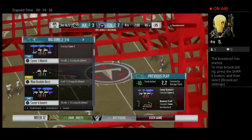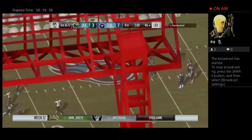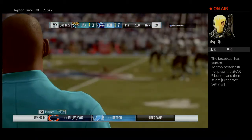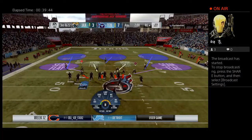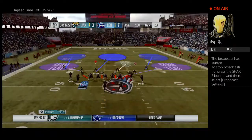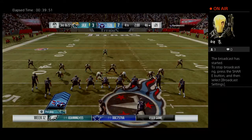Time for a break. We'll come back, see what transpires after this. Possibly a turning point. Big play coming. This is 3rd and long. Now let's go. Green 39. Green 39.